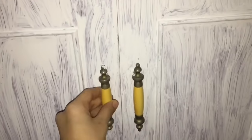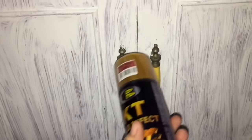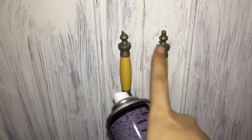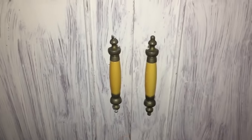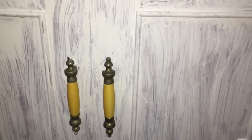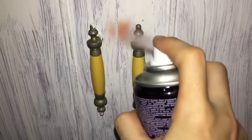Ito yung pipinturahan natin. Ito yung handles ko. So, i-spray paint ko siya using this. And sana gumana siya. So, guys, hindi ko na siya nilagyan ng Jaryo sa gilid-gilid, kasi nga, diba, lalagyan din naman natin siya ng wallpaper. So, I'm just gonna straight paint this up and see kung anong magiging color niya.